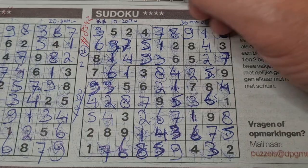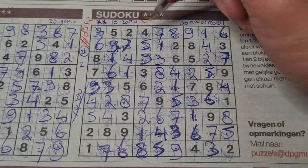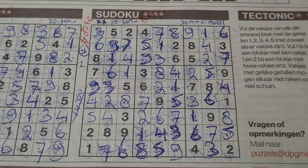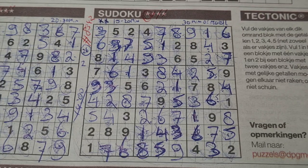4 stars. No. 3 stars, no. 2 stars, no. Let me give this a 1 star. I'm faster than 15 minutes, not faster than 14. Otherwise, it will be a 0 stars. And we solve it again, and I like this one, yes, I really do.